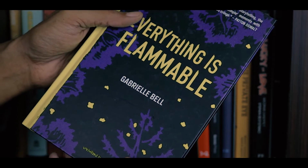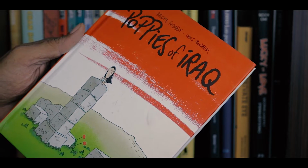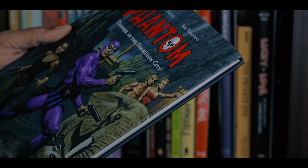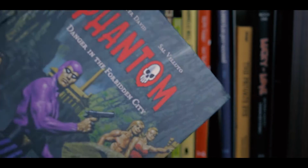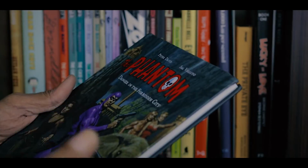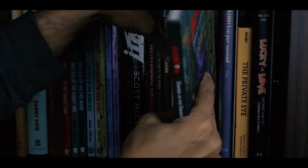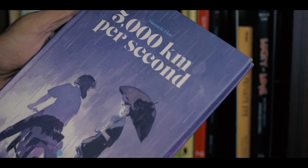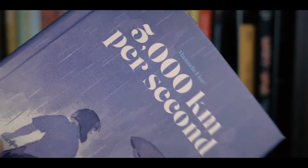Gabriel Bell's Everything is Flammable, Bridget Findackley and Louis Trondheim's Poppies of Iraq, a new Phantom story from Peter David called Danger in the Forbidden City from Hermes Press that I picked up just to see what latter-day Phantom looks like. I'm only familiar with the stuff from my childhood, which I think must have been from the 50s, 60s, and 70s. 5,000 kilometers per second from Fantagraphics, an absolutely heartbreaking masterpiece of a comic.